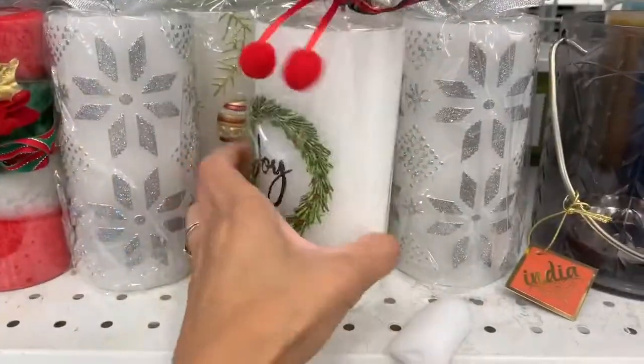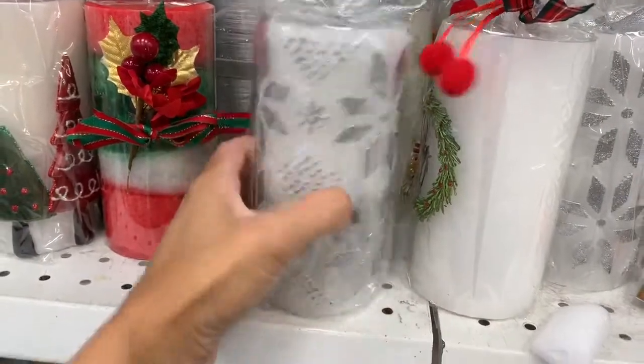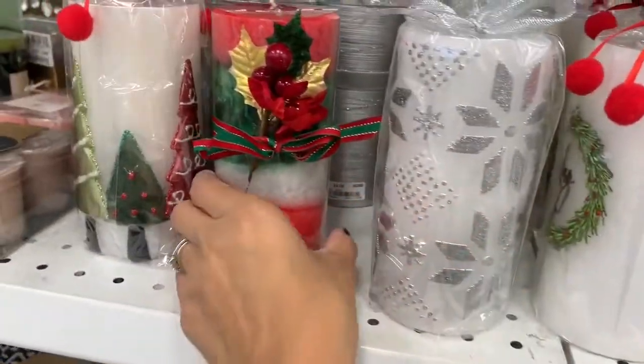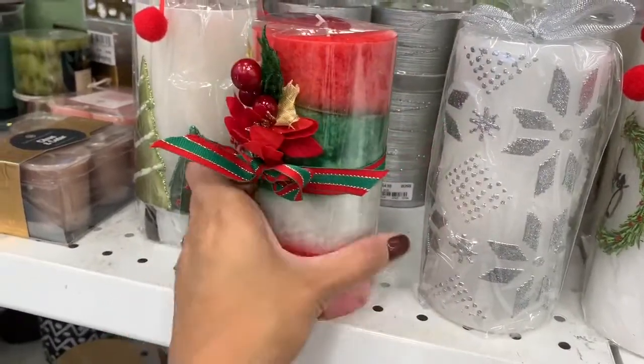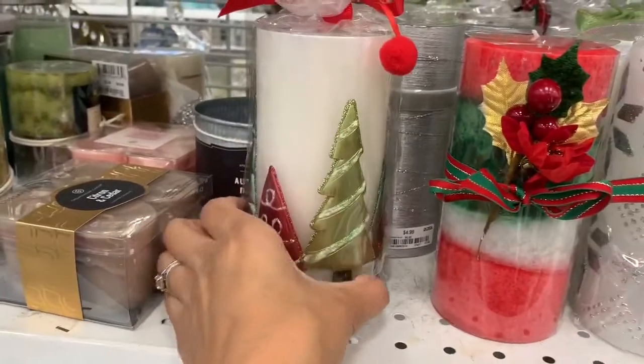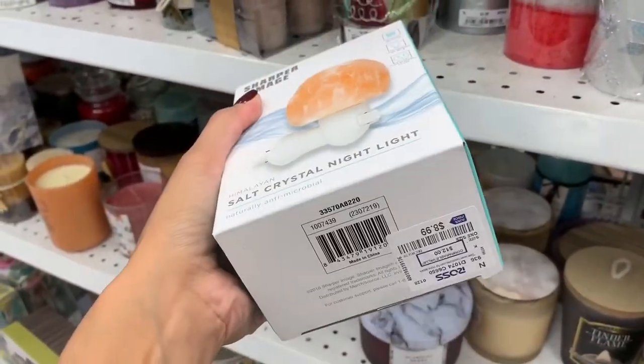I'm gonna share with you guys a few candles that I found. Ross has some really good candles. They had these that are more for decor. You can totally light them, but I personally would just use them to decorate for the holidays. But I'm gonna show you guys a few holiday ones, and then I'll show you guys a few other candles that you can just light up to make your house smell really good.